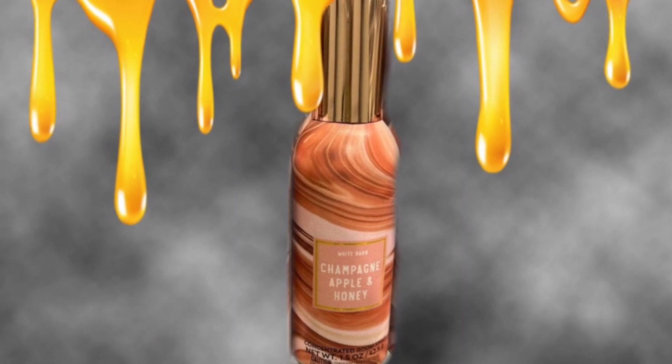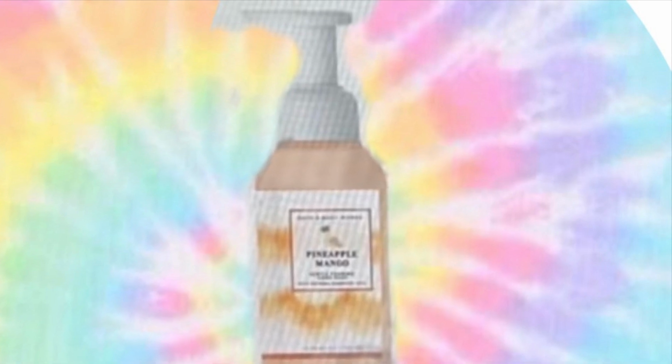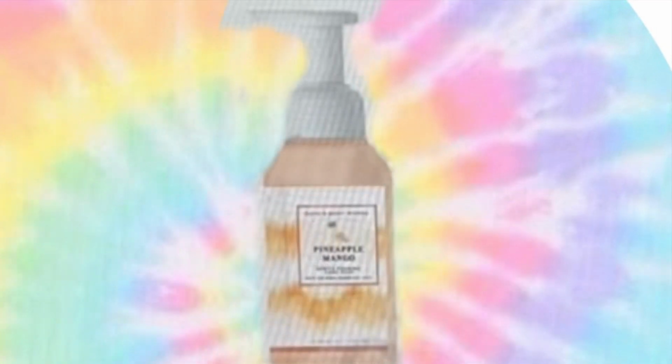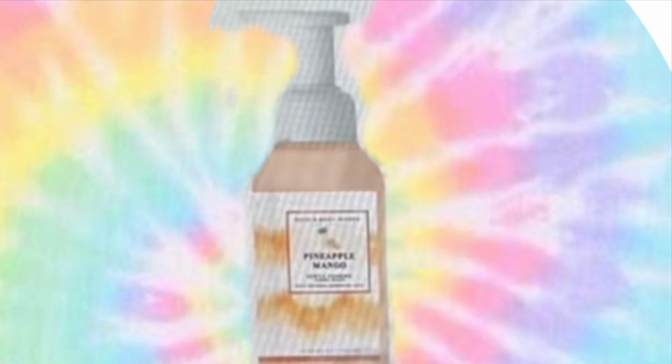Then we have a look at the rest of the tie-dye soaps. If you remember in a previous video, I shared with you Carnival Kettle Corn and Rainbow Cereal. So now we have a look at Pineapple Mango. And then this one is Carnival Kettle Corn. So you could just see what the packaging is going to look like. These are just those pictures that Bath and Body Works always, you know, sent out that say confidential on them. So they're all fuzzy. But then we have this one, which is Pink Lemonade.